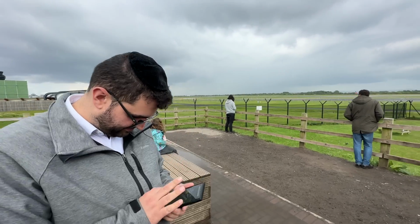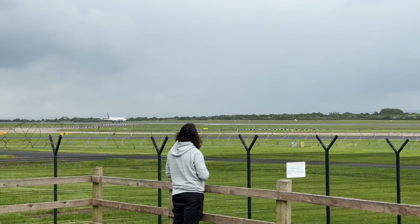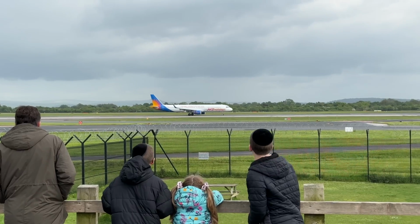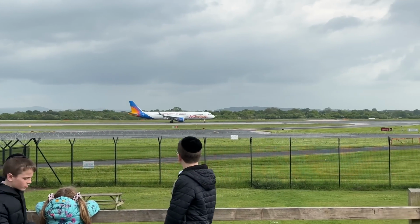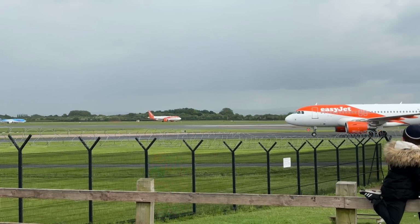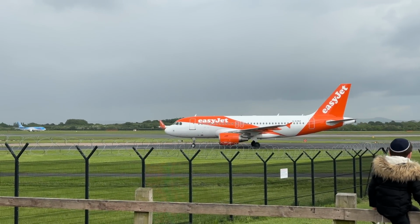Is this another 757? Can't tell. A321. Maybe it's a 757. Better, I think. It's so smooth, even when you get close, when you get in.